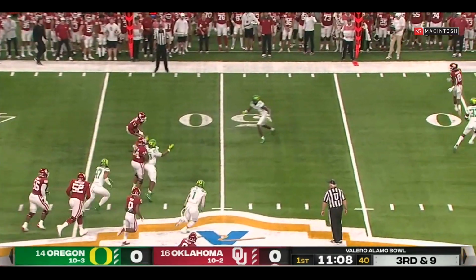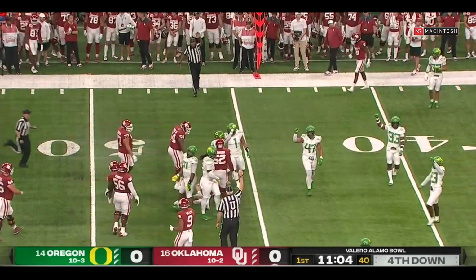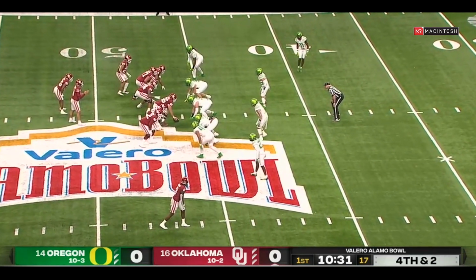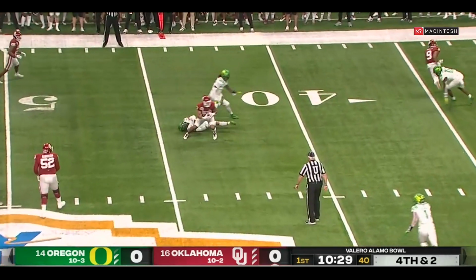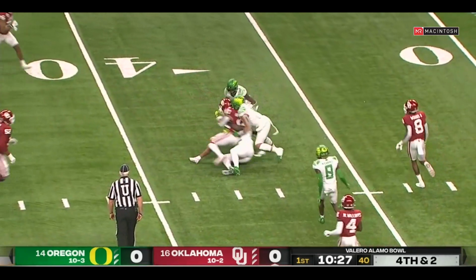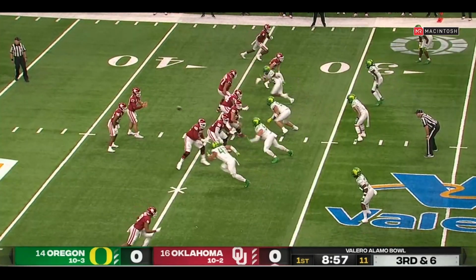He got touched but not taken down, and Caleb Williams will set up a 4th down and a couple. It's a tight end, Jeremiah Hall, in motion. And Williams looks that direction. He's got the 1st down and then some for Jeremiah Hall. 3rd down and 6 for Oklahoma.